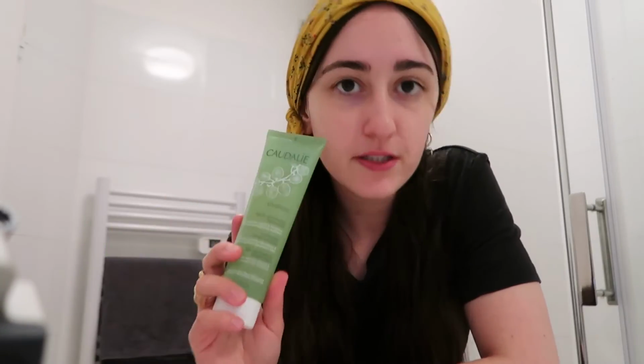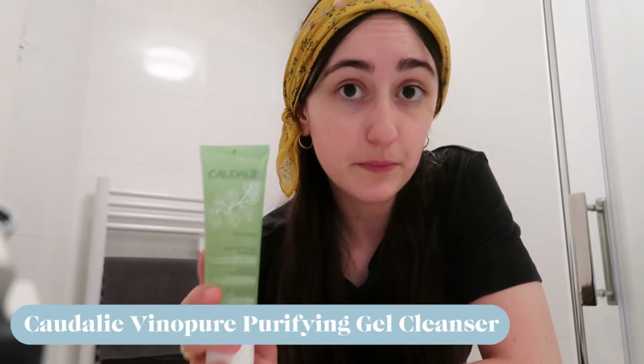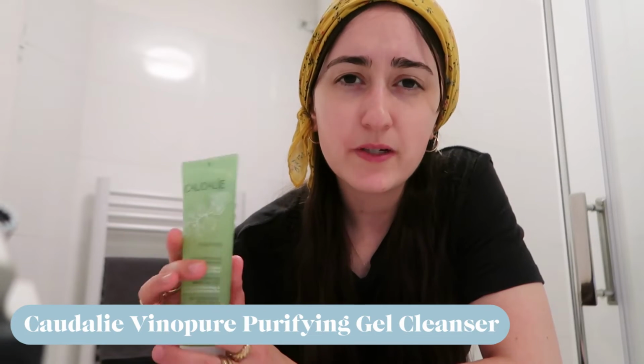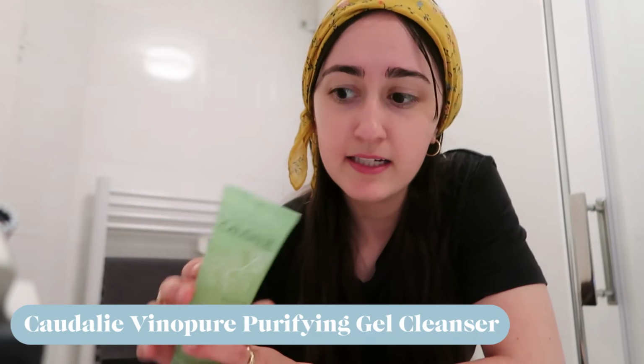Now that the makeup is off, where did I put my face wash? Now that the makeup is off, it's time to cleanse the face. My favorite cleanser is from Caudalie, and it is their Vino Pure cleanser. This one is more for helping get rid of or prevent acne. If you have oily skin, I have really sensitive skin, and this doesn't cause any problems.